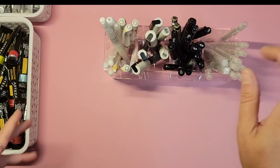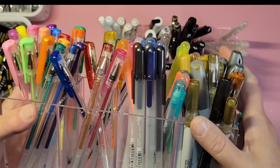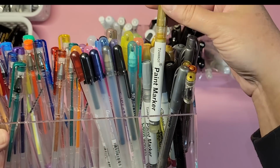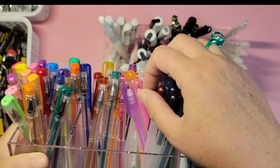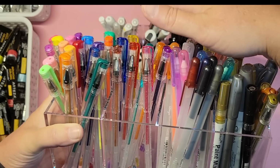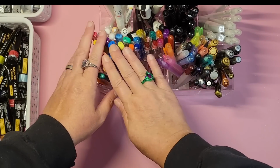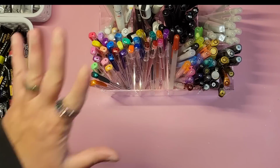So that's one. Since I liked it, I bought 2 more on Amazon. And in here, I have my gold, bronze Uniballs paint markers. Then I have my Jelly Rolls and Glaze pens. And then I have a budget brand of sparkle pens, glitter pens, some neons. So that's the second one. It's keeping them nice, and I've got room to put more, but I don't need to.